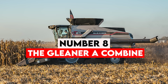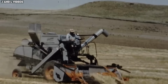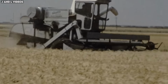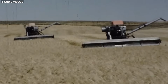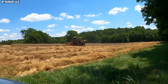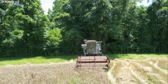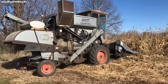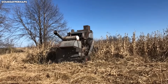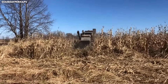Number 8. The Gleaner, a combine. The Gleaner name carries real meaning to serious students of combine history. The Baldwin brothers of Nickerson, Kansas, created the original self-propelled Gleaner combine in 1923, mounting their harvesting machine on a Fordson Model F chassis and selling it for $950 at the factory. In an era when combines were universally towed by separate tractors, the Gleaner was self-propelled, an idea so advanced that it earned the machine a reputation as the Cadillac of the harvest field.